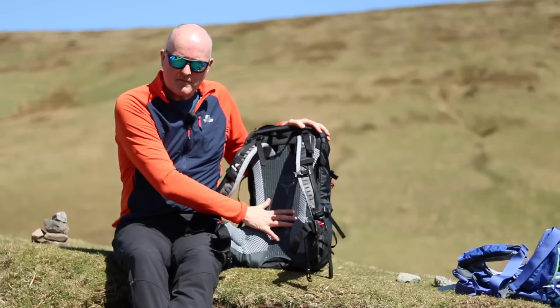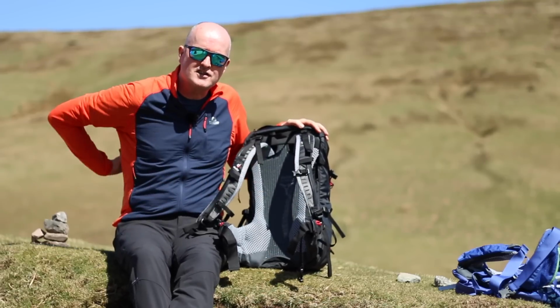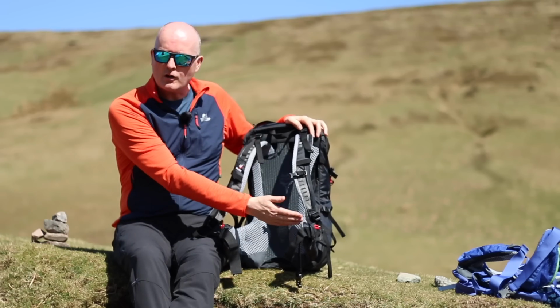Here's the mesh that runs up through the back, and you've got some softer sections on the outside on the contact panels on those large muscles that run down the side of your back, right up to the shoulder straps.